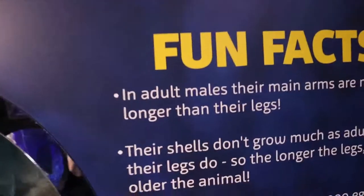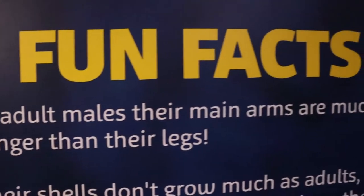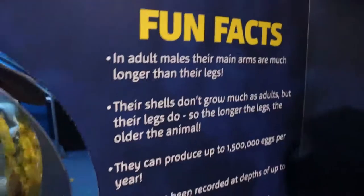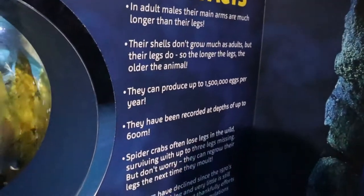A little fun fact. In adult males, their main arms are much longer than their legs. And some other cool facts for you. But yeah, he is just on the wall here, I believe. So yeah, not actually a better view, unfortunately.